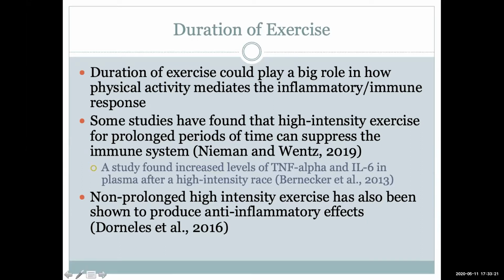Some studies have found that high intensity exercise for prolonged periods of time can suppress the immune system. And in a study, they found that after a long high intensity race, there was an increased level of pro-inflammatory markers such as TNF-alpha and IL-6 in the plasma, which could indicate that exercise for a prolonged period of time could be harmful to the immune system. But it has also been shown that non-prolonged high-intensity exercise produces anti-inflammatory effects. So duration of exercise could be a major player in how exercise mediates the immune system.